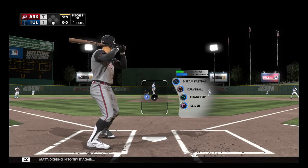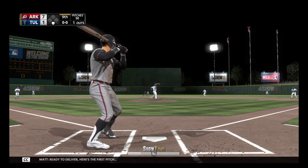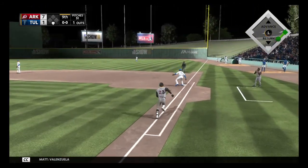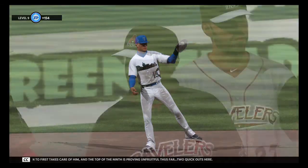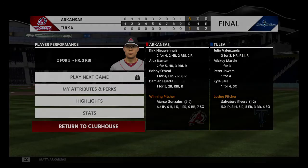Digging in to try it again, Alex Konerko. His last at-bat didn't go his way as he popped out in foul territory. Ready to deliver. Here's the first pitch. Hit hard on the ground to short. Valenzuela over to his left. Throw on to first takes care of him, and the top of the 9th is proving unfruitful thus far. 8-1 is the final tonight. Arkansas took the lead in the second inning and rode that until the very end.